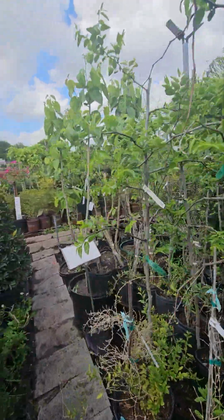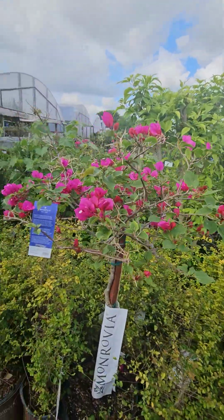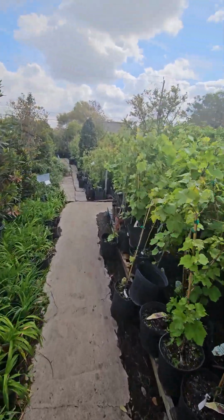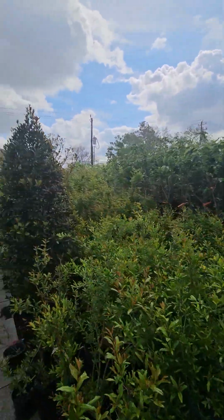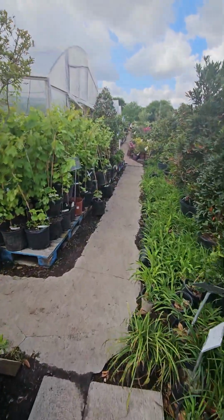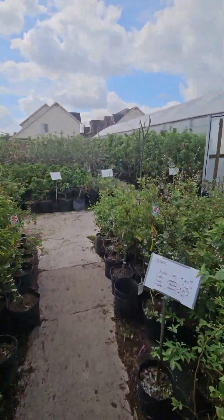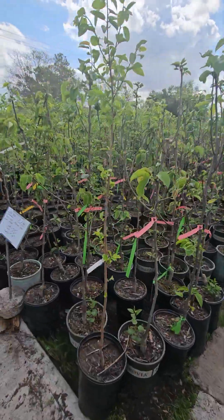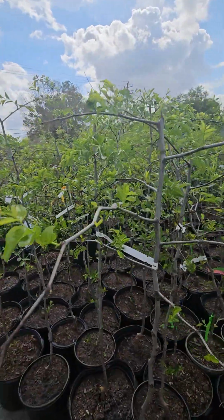All kind of fig trees. They have ornamental trees. This place is just, they have coconut, dwarf coconut. I mean, this place is extensive. All types of citrus, all types of lemons, oranges. I mean, this place is just extensive of what they have here. JRN2 Nursery and JRN1 Nursery. Asian pears. They have everything you want. And this place is awesome.